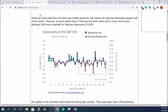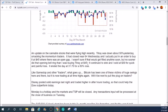For a broad overview, we like to look at the comments that the TSP comes up with. Please check out their website if you're interested in them. As you can see, one of the more interesting things about February is that on the back half of February, historically, we tend to see kind of a decline. This is based off of quite a few years of what we've been seeing, and they average the percentage of what we've seen. So just keep that in mind as we move into the back half of February.